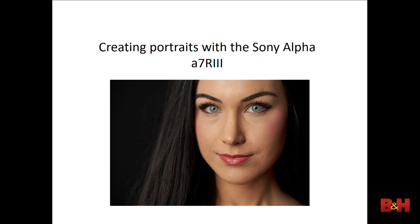And today I'm going to be talking about creating portraits with the Sony Alpha A7R III, which is this camera here. As Deborah mentioned, it was just announced late October. It's been available since late November. It is my favorite camera that exists in the world.